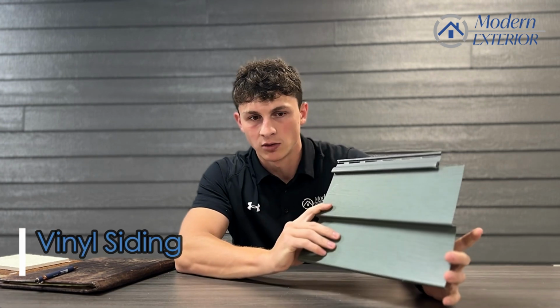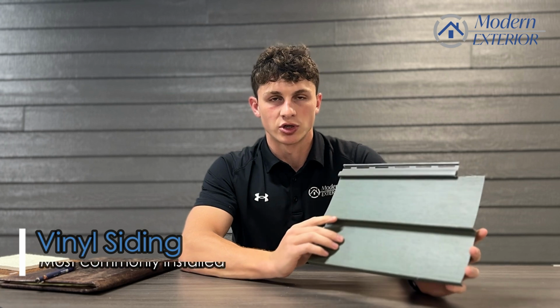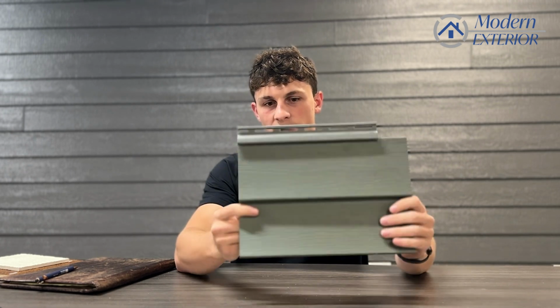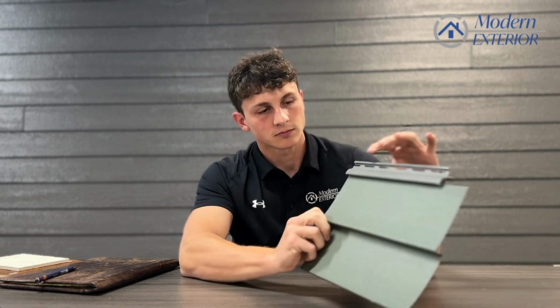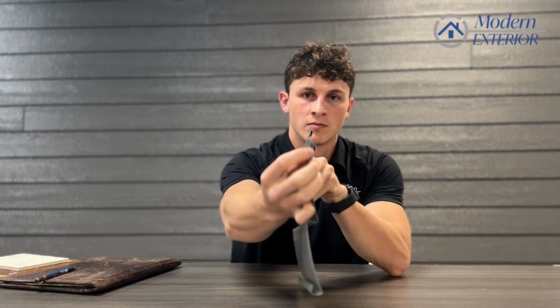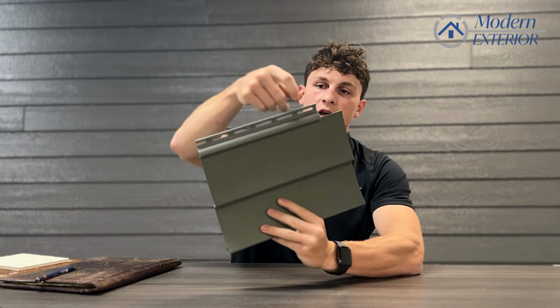Finally, we have vinyl, which is the most common siding product installed on residential homes in Milwaukee, Waukesha, Ozaukee, Washington County. It's not very impressive to look at. Super thin. Most people don't even know their siding's that thin. But it's quite simple. Essentially, there's a hook here where the bottom piece of the next one can hook up under here, lock in, and then it's nailed right here on the line.